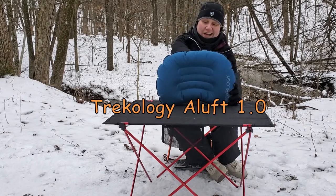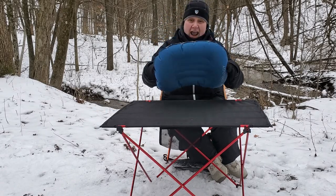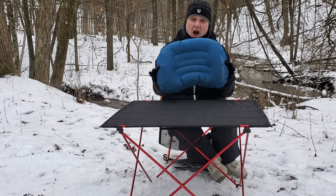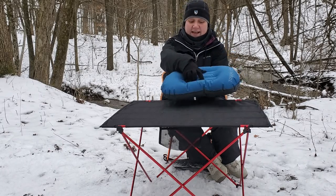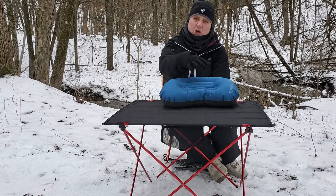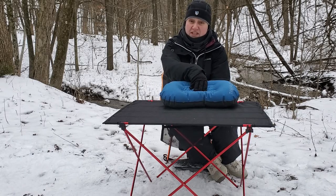You can see that it has a rounded design at the top and then a cutout where your neck fits in, and this is designed to fit really nicely into the hood of a mummy bag. But this is what the pillow looks like once it's inflated, and it does have some baffles in the center for your head to rest, whether you're sleeping on your back or on your side. This pillow works really well for both of those positions.